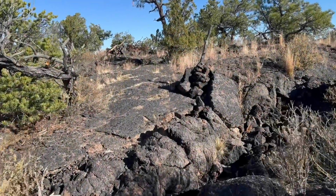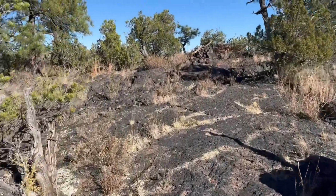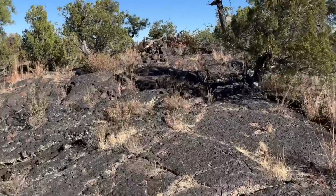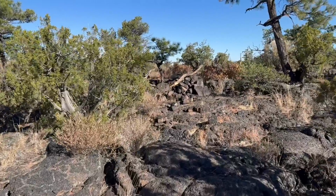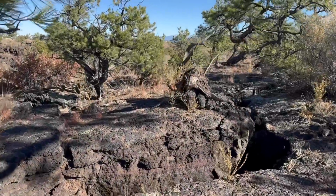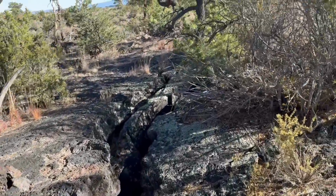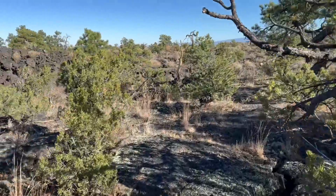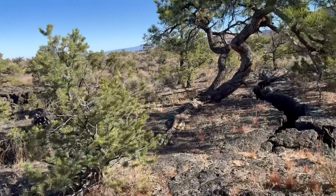The nice thing about volcanic rock is it is super grippy and generally not too crumbly. The downside is it is super grippy, so it can shred your hands, shred your shoes, shred your feet, and you can see it's just not going to be as fast going. Man, some of these cracks are kind of deep. Wonder how often they lose a tourist.